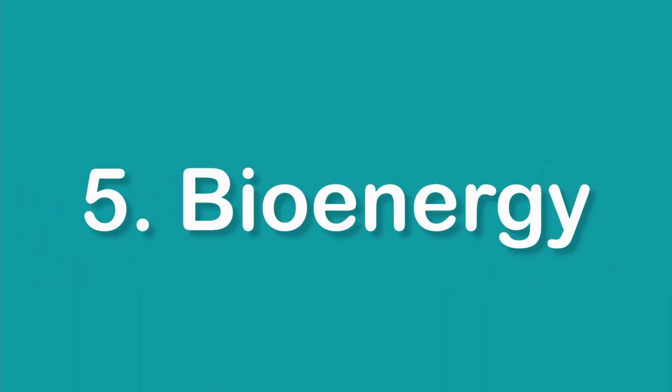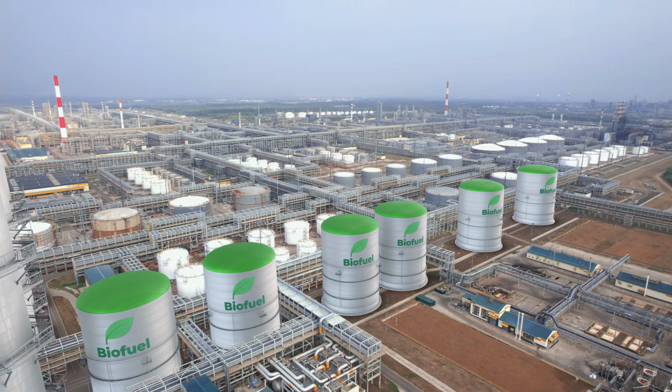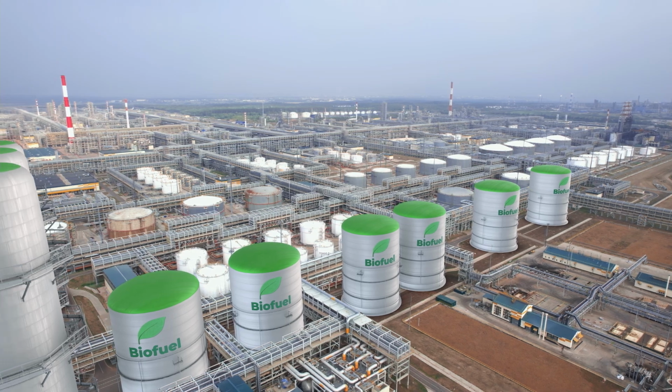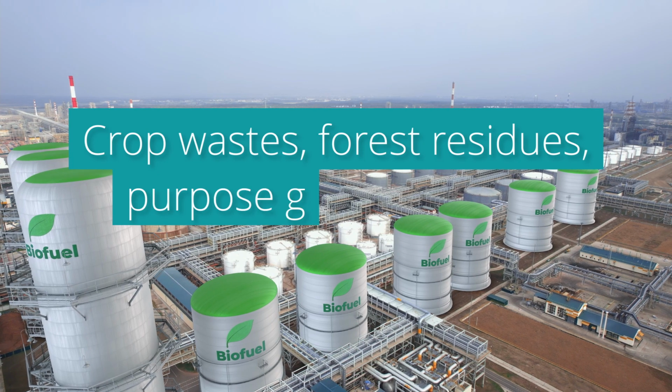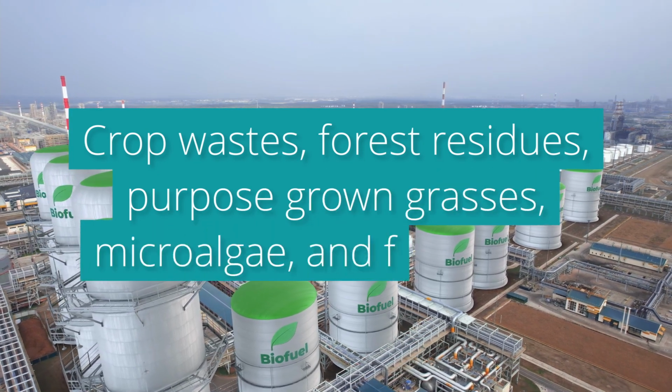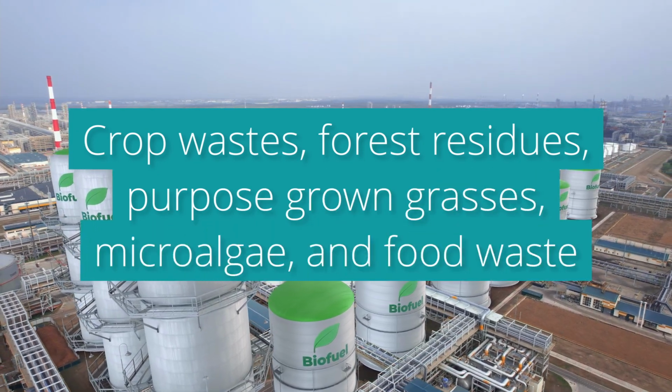Bioenergy also has many forms, but you might know it best as biofuels. The idea that we could use renewable biomass such as crop waste, forest residues, and purpose-grown grasses, microalgae, and food waste to create energy. Basically finding a way to reuse things that we don't want or need. This technology, especially from the algae perspective, has a ton of interesting opportunities in my opinion, but I haven't seen as much movement on it as some of the others on this list.